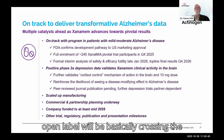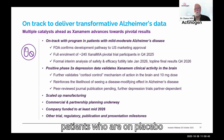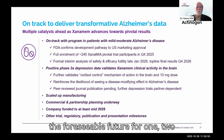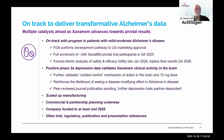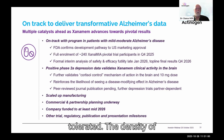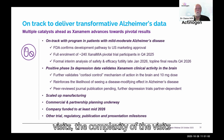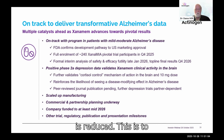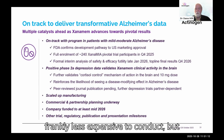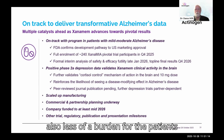So the open label will be basically crossing the patients who are on placebo onto active, and then continuing them for the foreseeable future for 1-2 years, a long period of time. Because the drug has really been safe and well tolerated, the density of visits, the complexity of the visits is reduced. This is to streamline the open label, make it frankly less expensive to conduct, but also less of a burden for the patients and the centers.